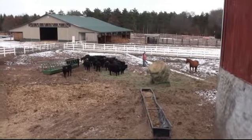The Felton bulls are just easy keepers. You don't even notice they're there. They're all doing their own thing, aggressive, looking for open cows, cows in heat. They're on top of it. They don't waste time. We were very pleased with it.